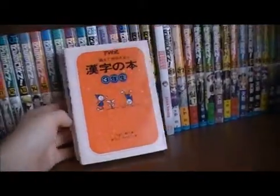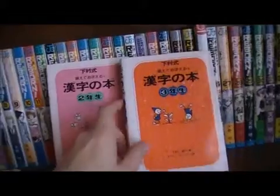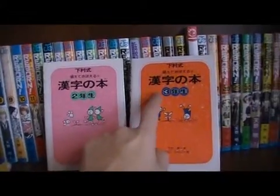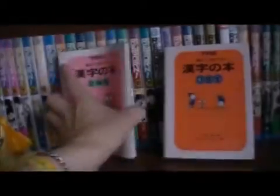I also bought these off eBay. I've heard that they're not in print anymore. I'm not sure about that, but they're really kind of cool. This is the second grade, Ni Nensei, and San Nensei. They pretty much just go through second grade kanji. These are really cool. Let's see, is there an ISBN? No ISBN, so it's probably on the back. Yep, there's the ISBN number for this one. Right there.